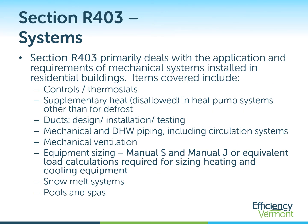Section R403 of Chapter 4 covers building systems, primarily the mechanical systems installed in residential buildings. We're not going to go into detail on these different components, but these are obviously elemental components of any residential building and things that a builder should be aware of, to be able to make their mechanical contractor aware of the requirements and to follow the guidelines stipulated in the RBES code that pertain to mechanical equipment.